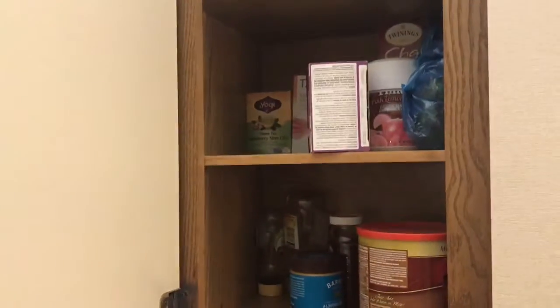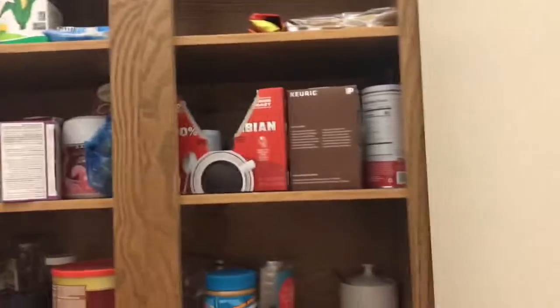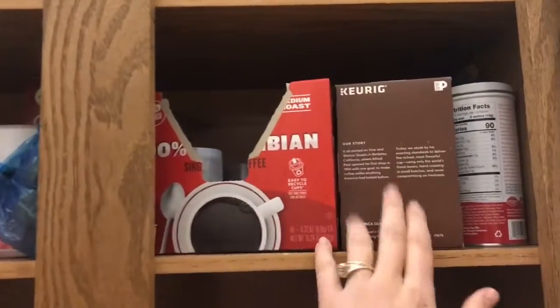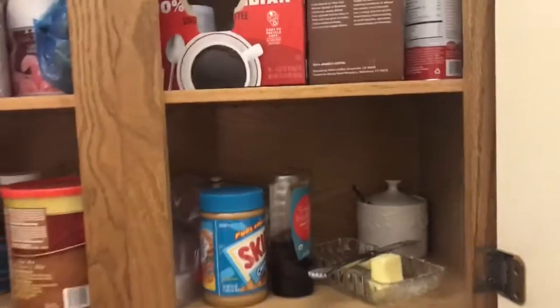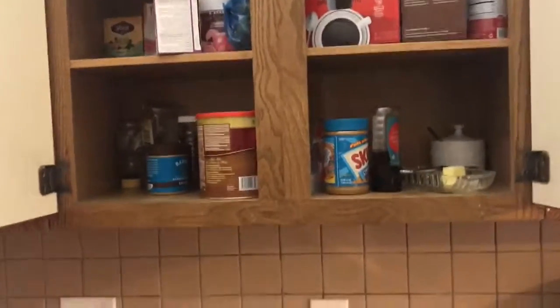Right here in the next cabinet is our teas, box cake mixes. We keep our Keurig coffee here. Not soap, butter, peanut butter. Nothing too exciting in this cabinet. Moving on, the next cabinet.